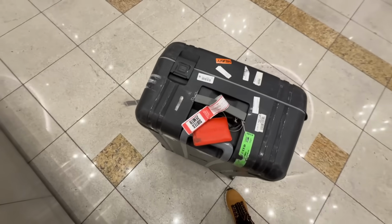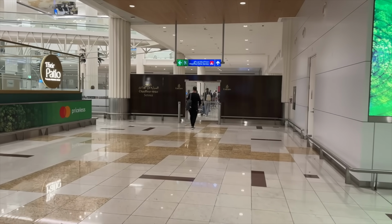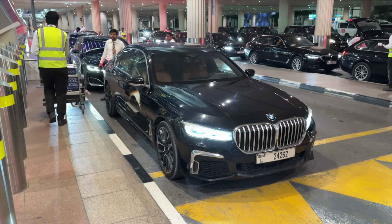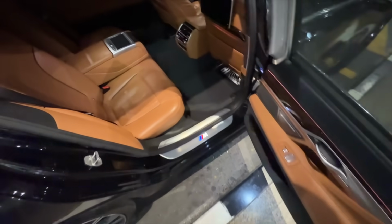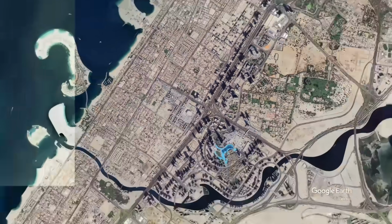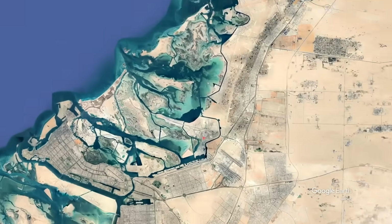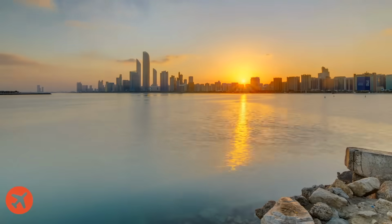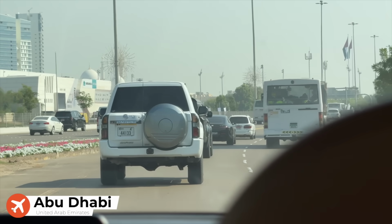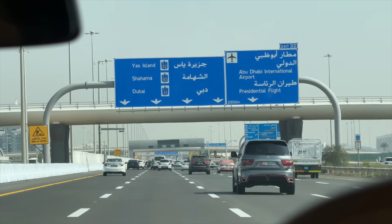After clearing customs, I'm told to report to the chauffeur drive booth in arrivals. I'm promptly assigned a car, which will take me the 2-hour drive over to Abu Dhabi. This is a complimentary service for first class passengers, and I can be driven anywhere within the UAE. I won't lie, I definitely had a nap during that ride.